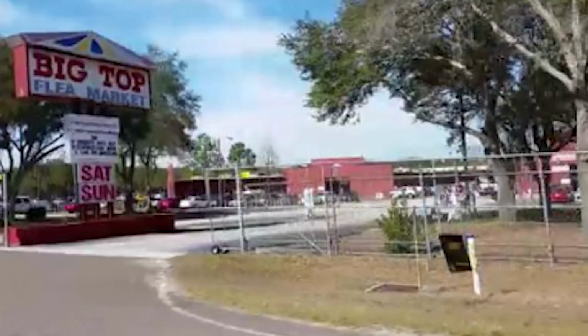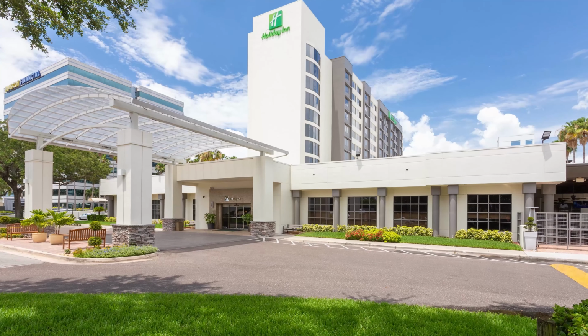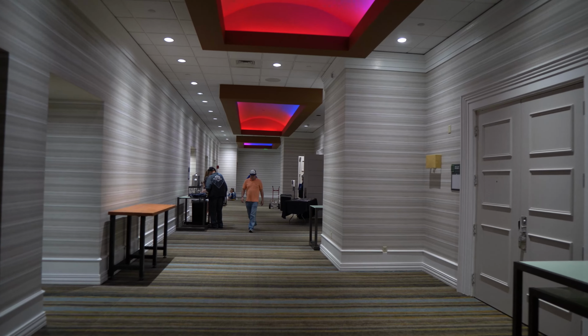Today we are at the Tampa Card Show. This is my local card show growing up. It's evolved quite a few times over the past few years. Remember going to the Big Top Flea Market all the time, and now it's in a nice hotel near the airport. Let's see how we do at the show today.